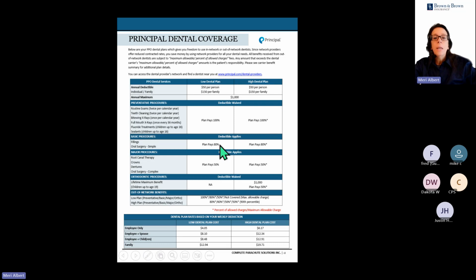Once you pay it, if you elect this low plan, this plan covers you 80% of your allowable expenses. You only pay 20%. It's the same on the high plan. I'll tell you what's different about that high plan in just a second. For these, anything under here, it would cover you at 50%. It's the same deductible, by the way. Now, this is what the plan pays.